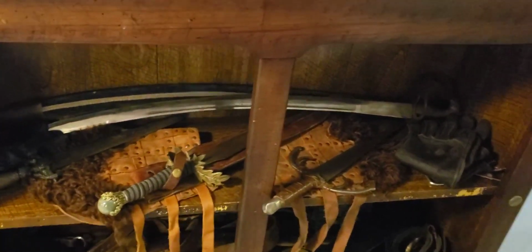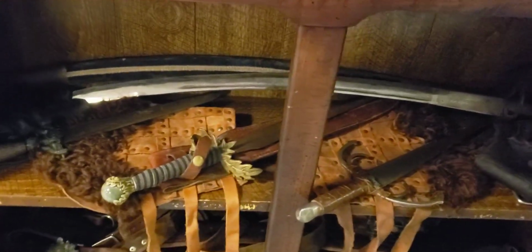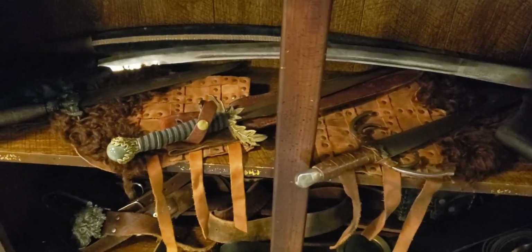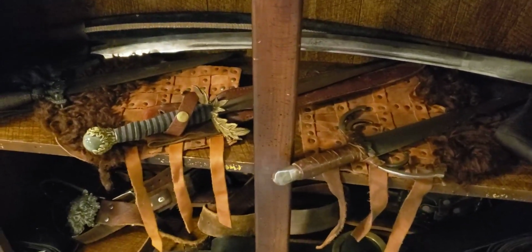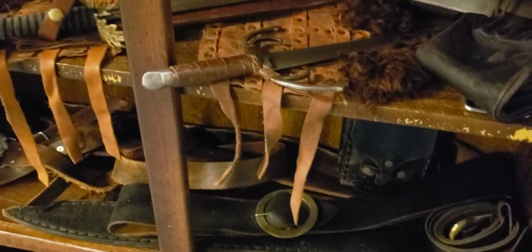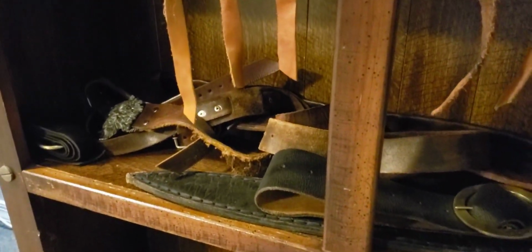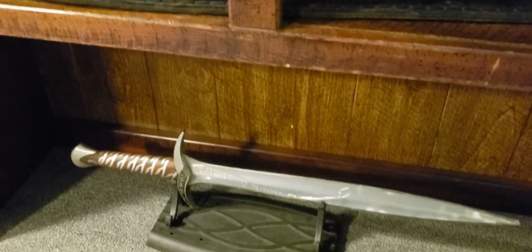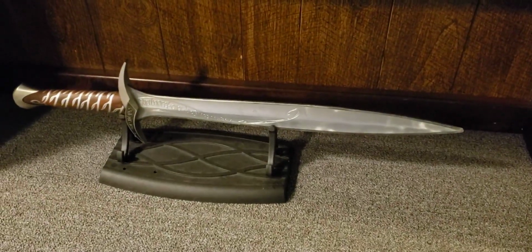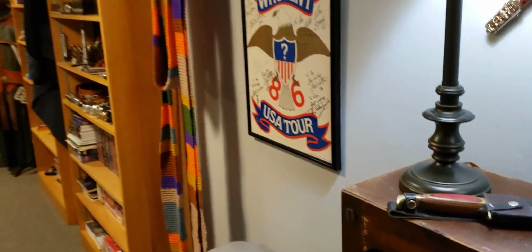Daggers. Polish cavalry sword. The furred objects with the straps are actually bracers that were used by the centaurs in Hercules and Xena. I have a strap vest that goes with that, which is not on display down here yet until I figure out where to put it. Various belts and sheaths and so forth. One of the glow-in-the-dark Lord of the Rings swords. Dehumidifier, very necessary.